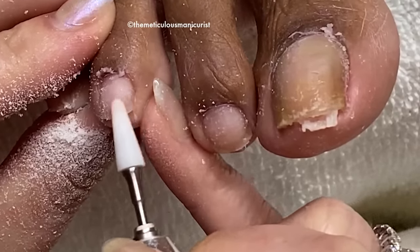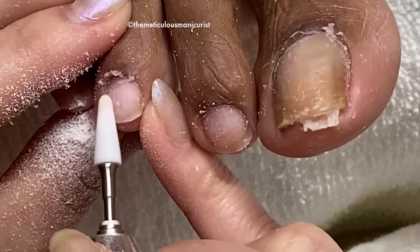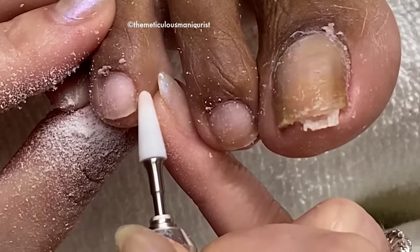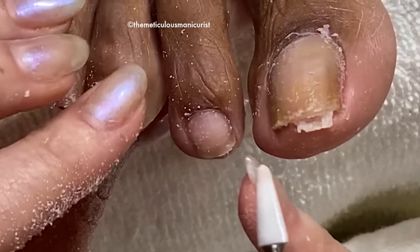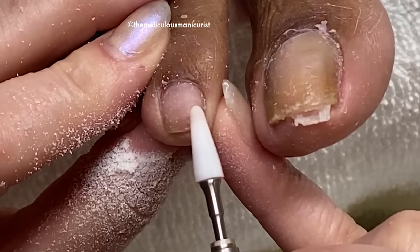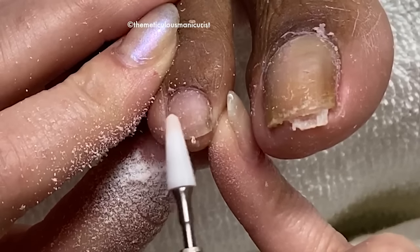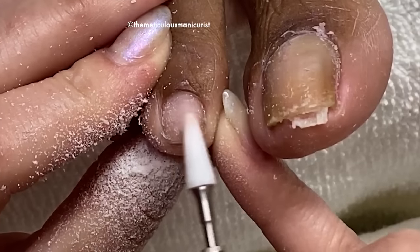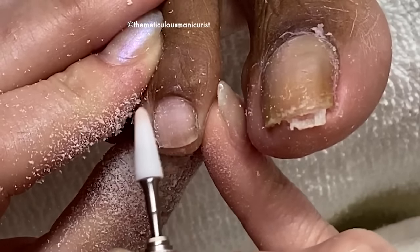Yeah, that surface layer, it just started to separate a little bit. You can tell how it's coming off super easy, just a little flaky. And I'm just being real careful not to file off anymore. That's the ridgy layer that was making it look uneven. So you can see the discoloration a little bit on your nail plate. And see how that just came right up. So I'm just going to file off that little surface layer that's kind of separated. And then we'll get that nice pink nail bed back underneath there.